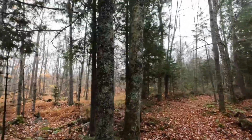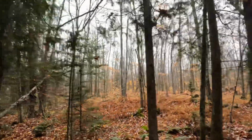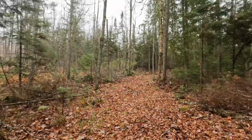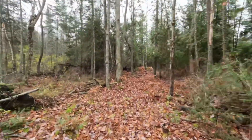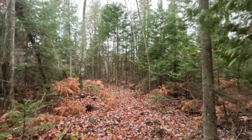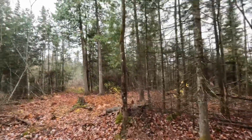Oh, look at that. What is that? That is a woodpecker. I forget the name of them. They're the large woodpeckers, with the red feather on the back of the head. Oh, partridge. They always give you a heart attack. They don't decide to fly away until you're almost stepping on them. But we'll take it.